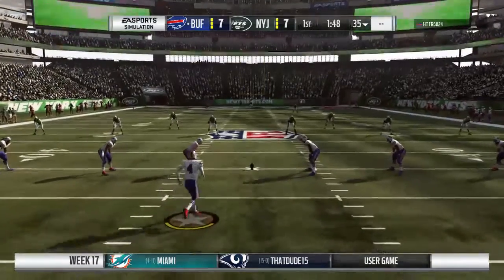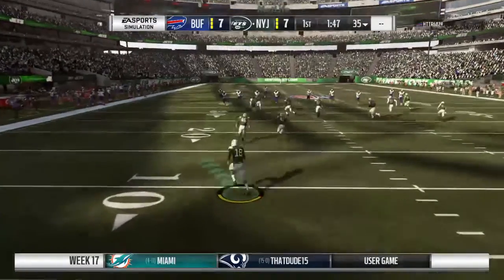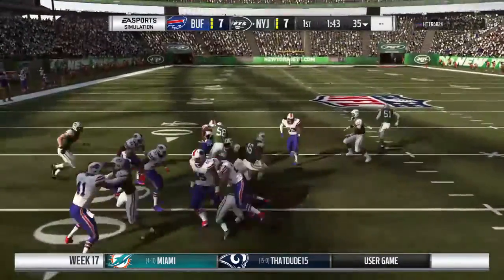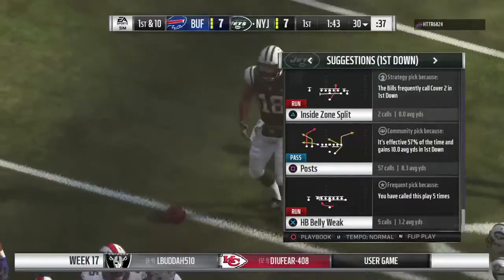So we're right back where we started, all even as the kick's away. This will be fielded at the 8. And a nice return sets him up pretty good here at the 30-yard line. And New York set to take the field.